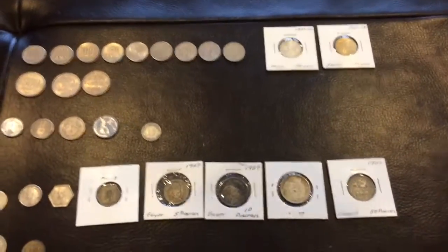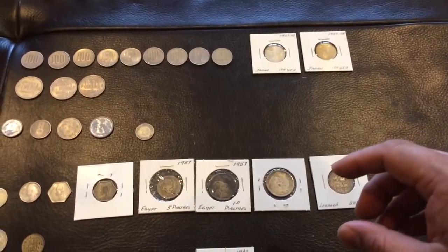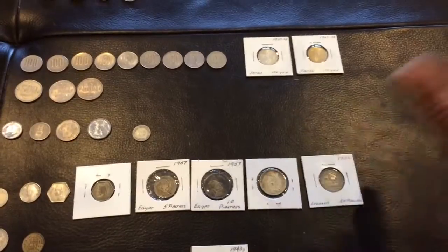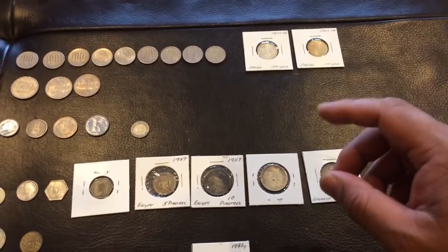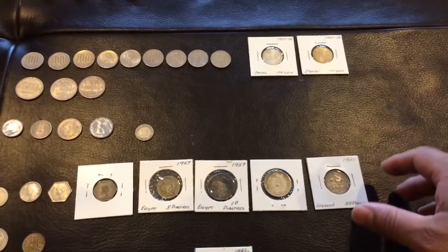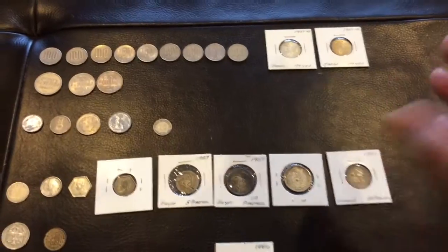He started counting the pieces. I think it was like 37 coins. And he goes, 25 bucks. Just grabbing a number from the air, right? And I countered him 20 bucks, and he just shook his head and shook my hand. So I paid him his $20, which works out to be about 50 cents a coin.